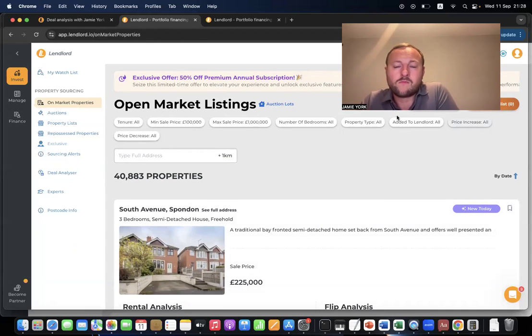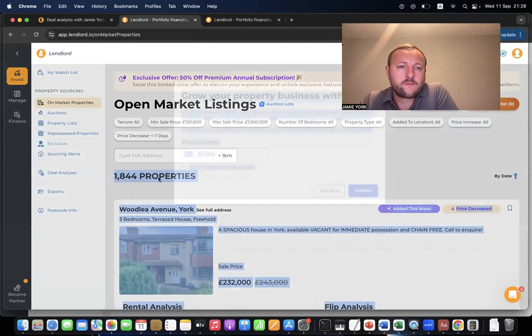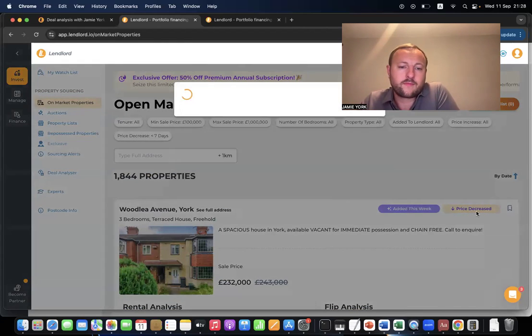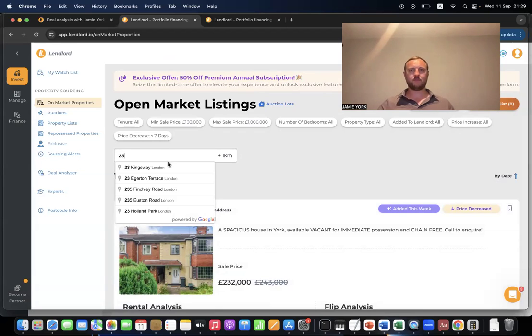We also added a new feature, so you can also filter by price decrease. So you can see in the last 7 days properties that, you can see also when the price was decreased and from what price to the existing price, and you can also, of course, filter by address.